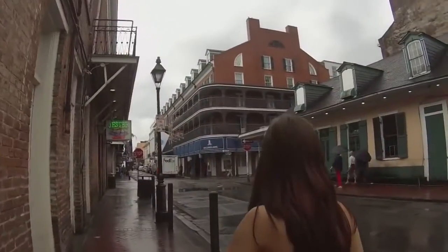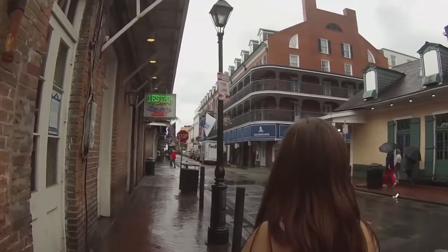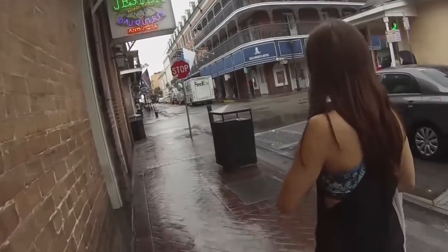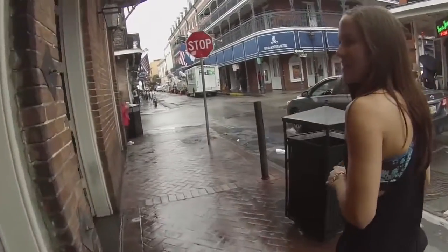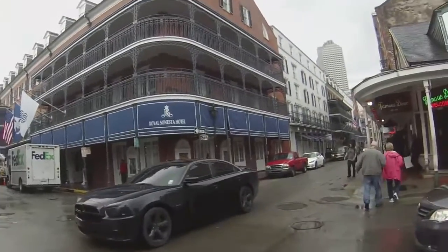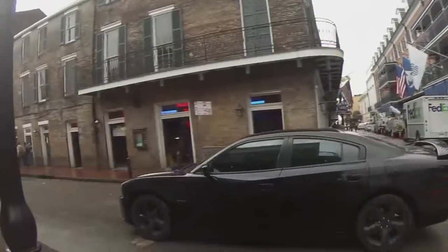We happened to come across Bourbon Street. We didn't even mean to find it, but we did. I gotta take some pictures of it. You excited to be on Bourbon Street, G? I gotta go take a picture of this. So this is Bourbon Street. Look, some drinks and food. Oh my gosh.